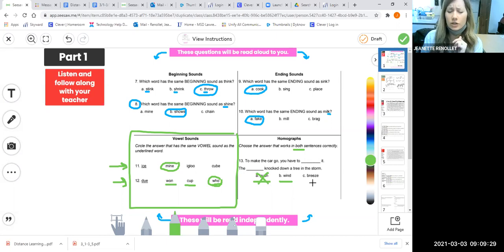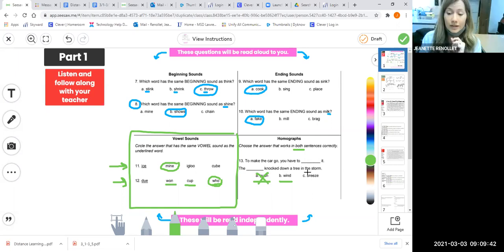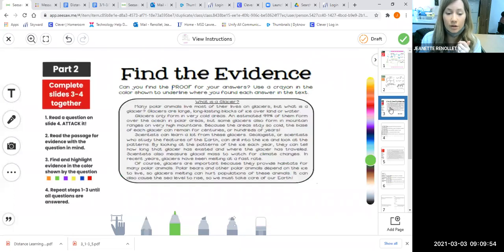Let's check with answer C just to be sure. To make the car go, you have to breeze it. The breeze knocked down a tree in the storm. That does not make sense in the first blank. So our best option is wind or wind. That makes sense in both. Great job, third grade. I want you to click on slide number 3, please.